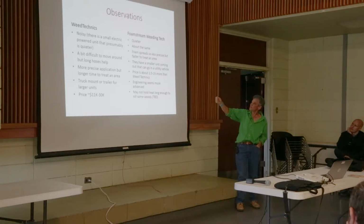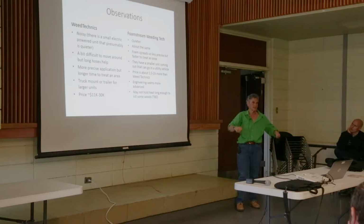About moving it around, the smaller one, again, it's pretty difficult. Even the smallest one that I use is 500 pounds, and the cart it's on is not very amenable to turning and so forth, but you can do it with the hoses.